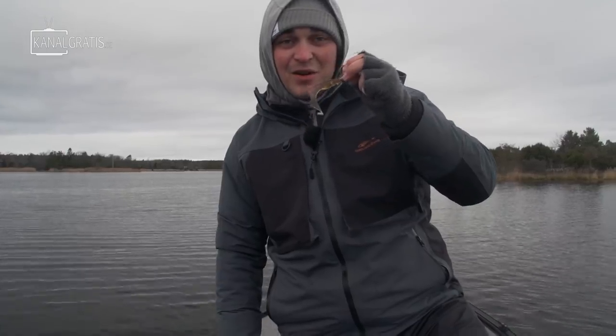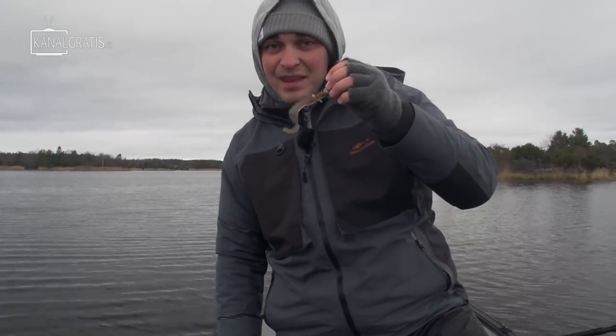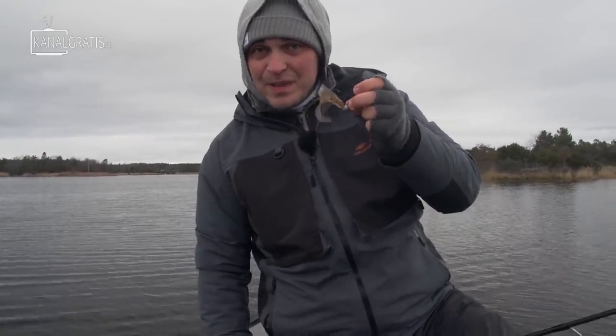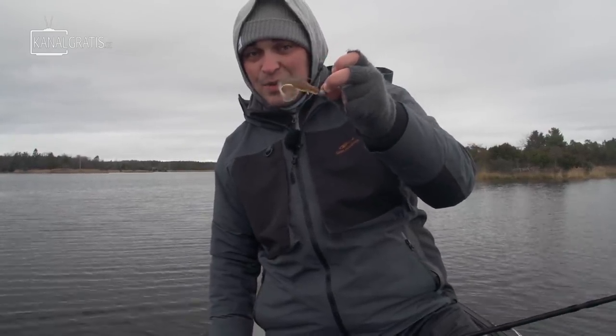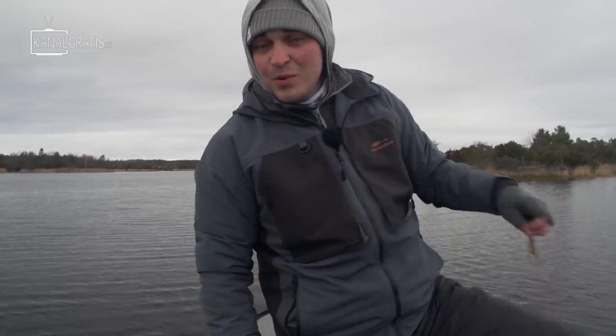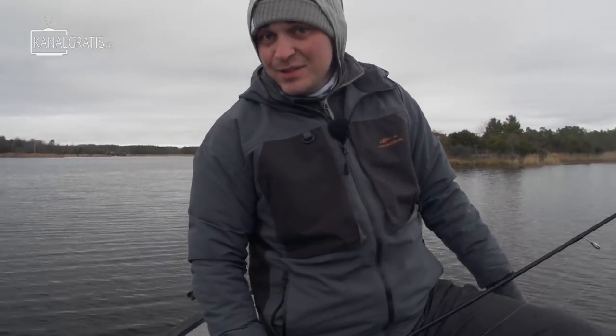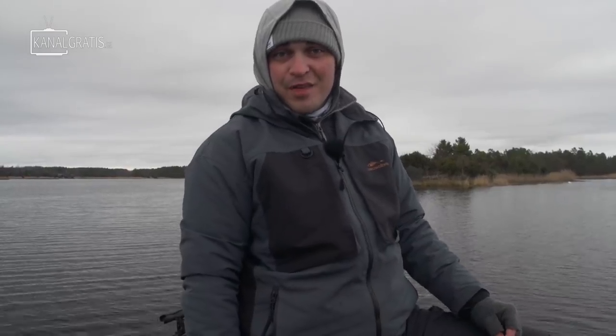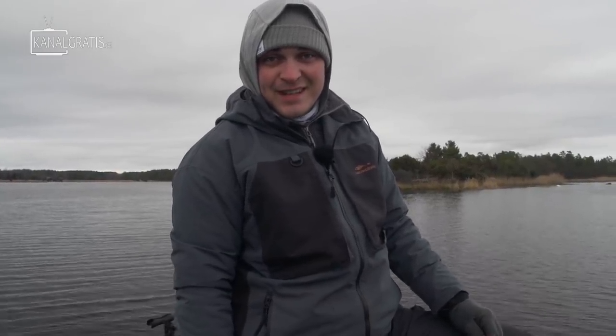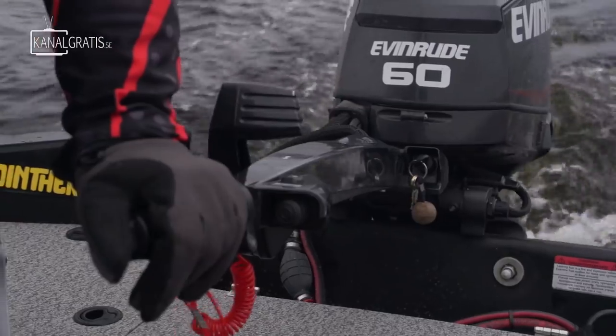So I think that now it's time for us to find the perch, and then we will start to target them. Me with curly tails and Adam with paddle tails. The one who wins this competition today, due to the fact that there are no big numbers of fish here today, is the one who will catch the biggest perch of them all. Let's get this challenge going.